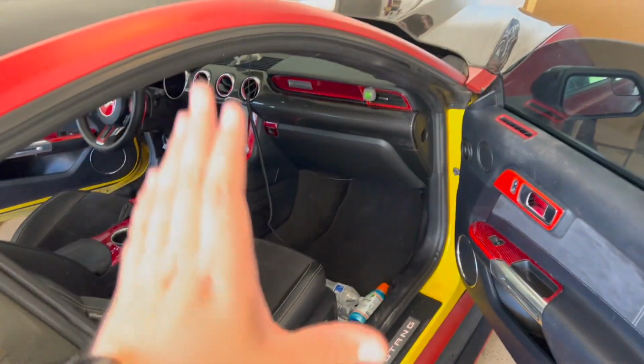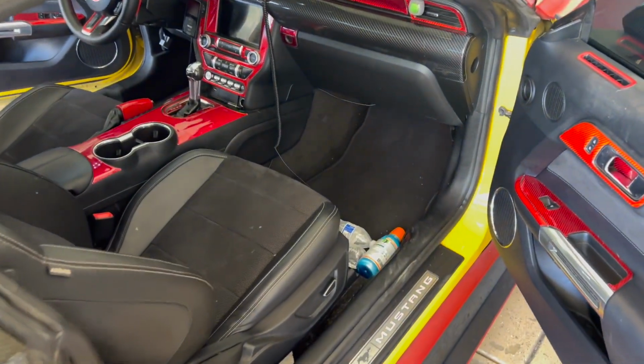So taking a look inside the car itself, for the first time, you can see a couple of things.